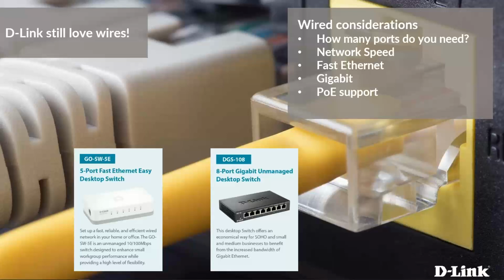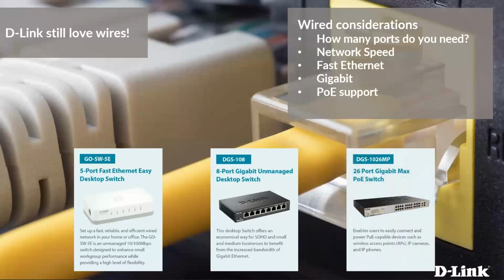And then the absolute top of the range when it comes to gigabit switches is the DGS-1026MP, and the MP stands for max PoE. So when we looked back on the PoE page, this is the switch that will give you the highest total PoE budget. I believe it's 370 watts, Craig, or am I overestimating? 370 watts for a max power switch, 24 ports. Yeah, so that is a lot of power, as Craig's already mentioned. It won't send your DeLorean back in time, but it will power a lot of devices, a lot of cameras around the house, your VoIP phones. You can do all that kind of stuff very, very easily. So if you are somebody who is very, very into future proofing, this would be the model for you.